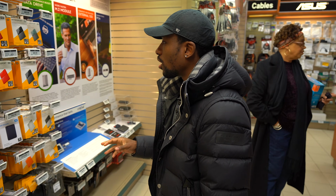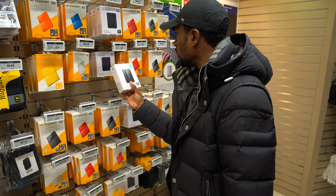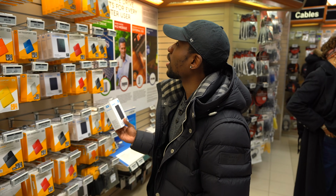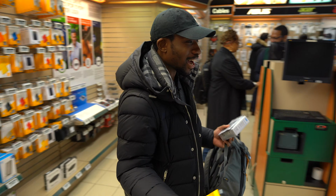Okay, a hard drive, 2 terabytes, Western Digital, for only $61. That is a really good price. And a case, just to be safe. Oh, this is too much budget. This is too much budget.